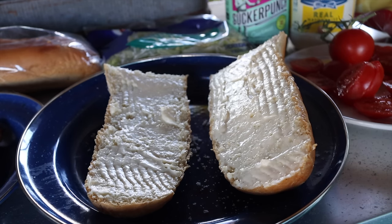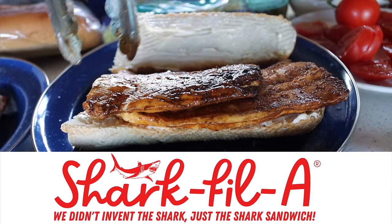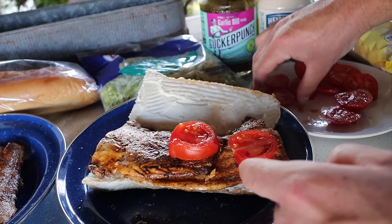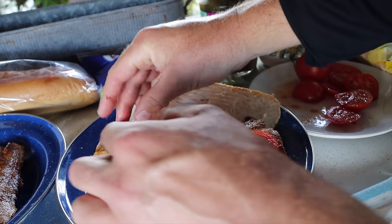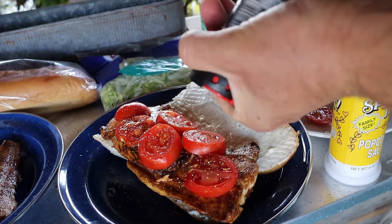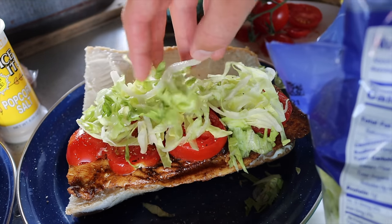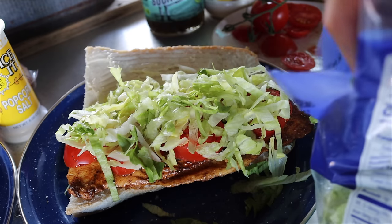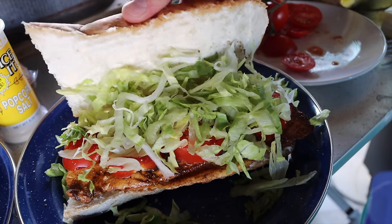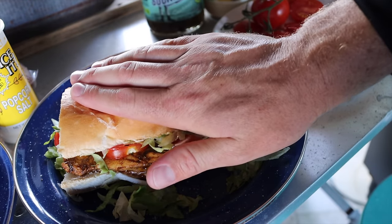All right, folks, time to assemble my very first shark sandwich. I'm telling y'all, shark filet coming soon to cities near you. So first thing I'm gonna do is add some tomato. I love tomatoes on a sandwich, especially Campari tomatoes. And then I always add pepper and a little salt to my tomatoes. And I'll add some lovely lettuce to the top. A little messy, but a messy sandwich is a good sandwich. If a sandwich isn't very messy, it probably isn't very good. And now you can see why I have mayonnaise on both sides, because the mayonnaise is kind of the glue for the lettuce and also for the fish. And I just kind of press the whole thing down.